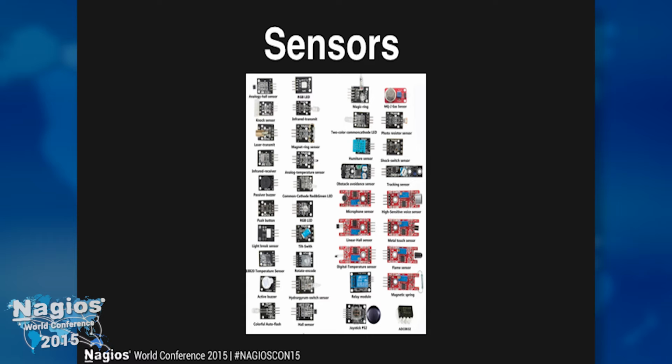Some other interesting sensors that you could utilize are an analog accelerometer for measuring motion and tilt, a force-sensitive resistor for gathering pressure and force data, and a temperature sensor for gathering, of course, temperature data, and a photocell sensor for gathering light data.